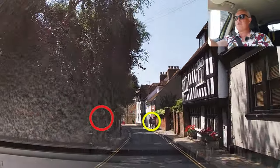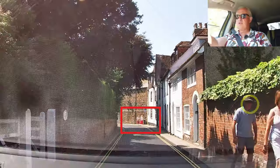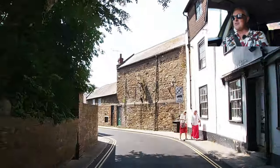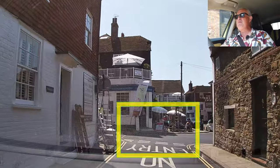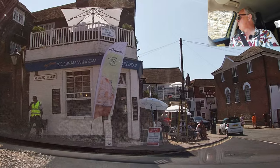I love Rye, it's so quaint. And of course I got the aircon on. It's the only thing to do, come out for a drive when there's a heat wave. Or sit and have an ice cream, look, the ice cream shop on Mermaid Street. Everyone's sitting out enjoying.